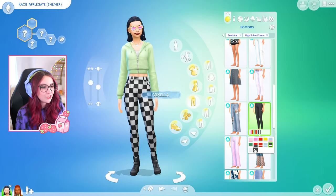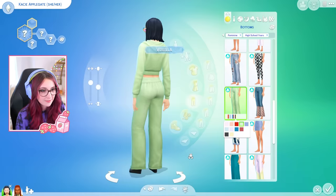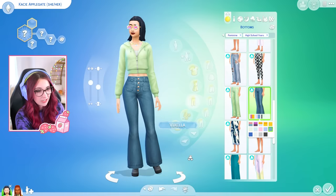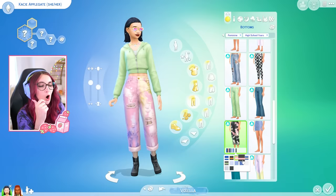These look like sweatpants, which is what I wore. That's giving Juicy Couture sweatsuit. Okay, some of these bell bottoms, I'm starting to understand. We wore these in high school because that was trendy back then, but these are way cuter than the ones that we had. The ones that we had were not this cute. Oh, these are sick. These are cool. Oh, these are super cool.